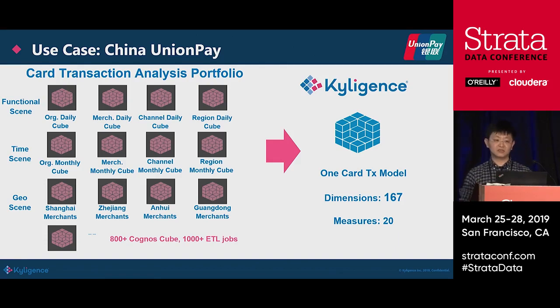With some intelligence, it is pretty easy to see that all these queries and all these cubes share a common pattern. And we helped them greatly reduce the complexity of their IT infrastructure and IT assets. It ended up with just one model, which is composed of 167 dimensions and 20 measures. So that's their case.